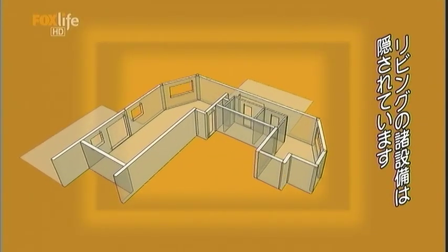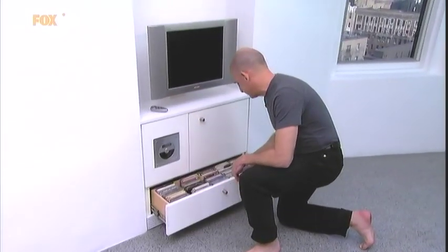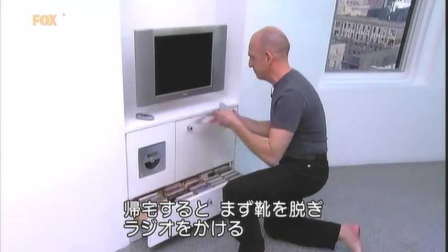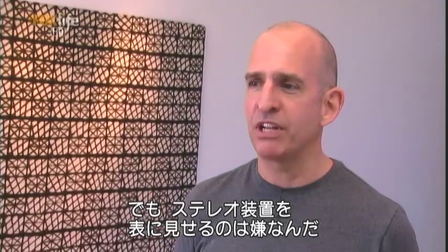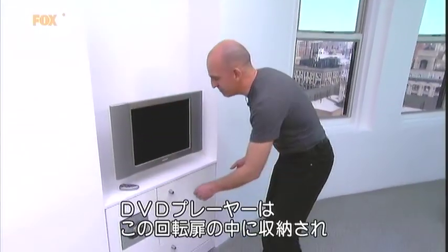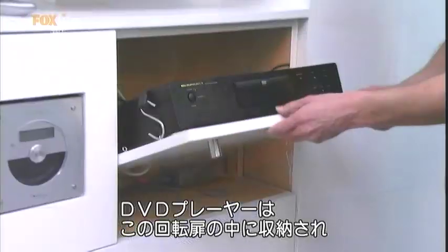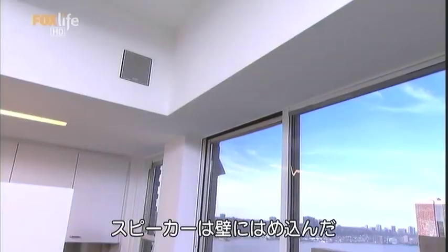The living room has all the amenities, but you'd never find them. The first thing I do when I come home is I take off my shoes and then I turn on the radio. But I didn't want to have clutter of stereo equipment staring me in the face. I have my DVD player on this flip-down panel, which I can make disappear, and I have speakers built into the walls.